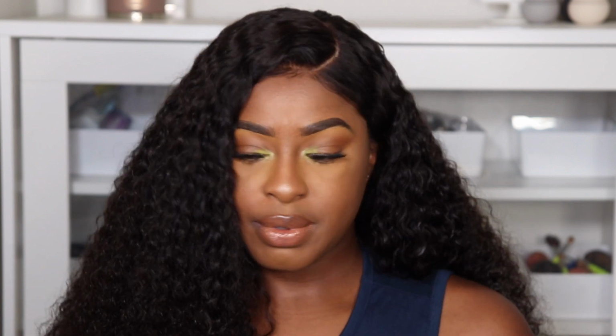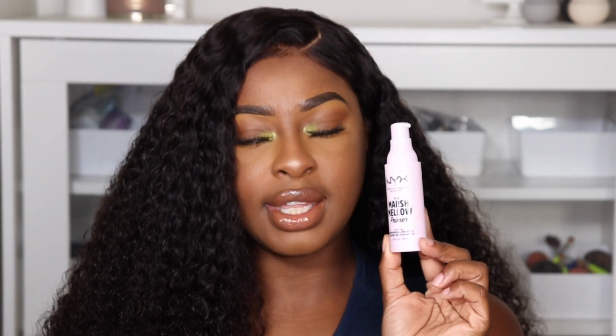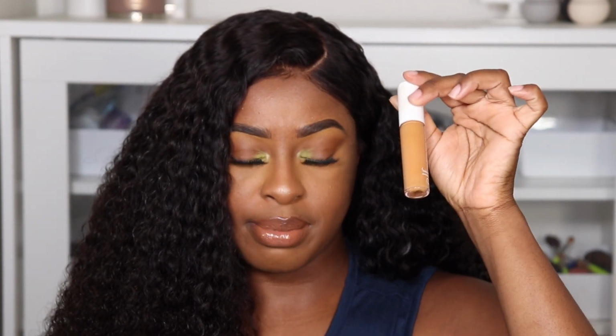I'm looking around just to make sure. Yeah, it was pretty good. I really, really like this primer. I think that it covers up my pores really well. And nice, like it was a good base. This e.l.f. concealer is really bomb too compared to the matte one, which just did not work for me. So yeah, I'm thoroughly impressed. She's put together for something quick and light tonight.